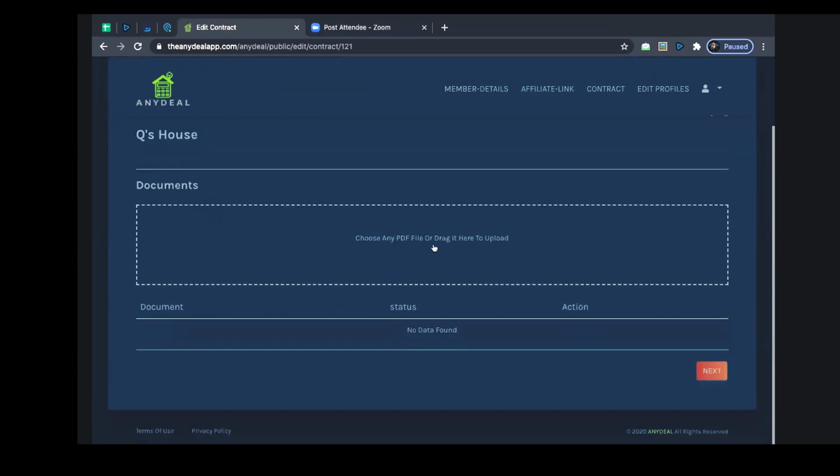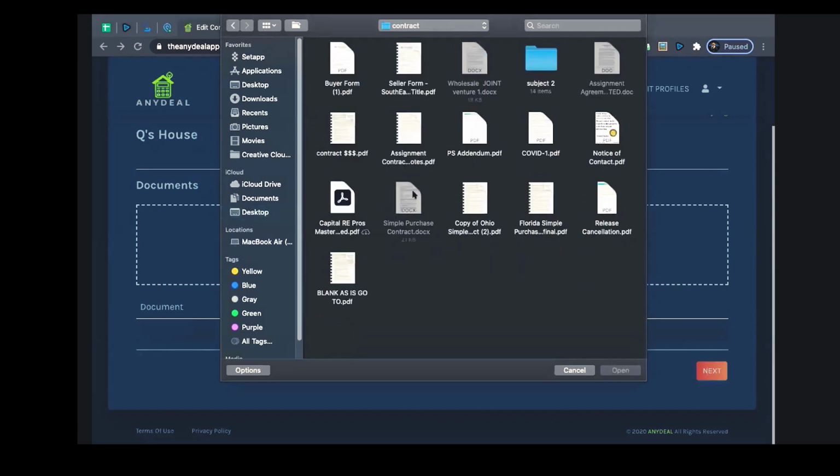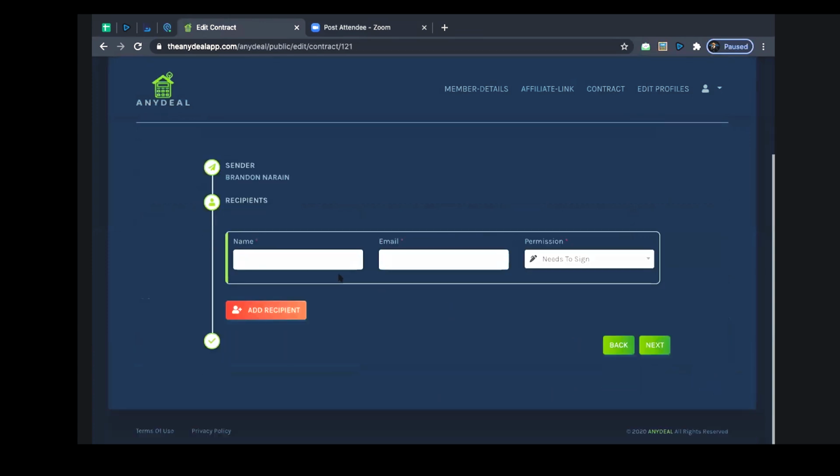Q's house. What I'm going to do here is click on this really quickly. I'm going to go to, let's just say, a regular contract that I have here. Maybe something like a release and cancellation. I hate these, but let's go ahead and do that. So next thing I'll do, just like any other e-signing platform, guys, I would go ahead and click next. I'd put, let's just say, Brian's name here.